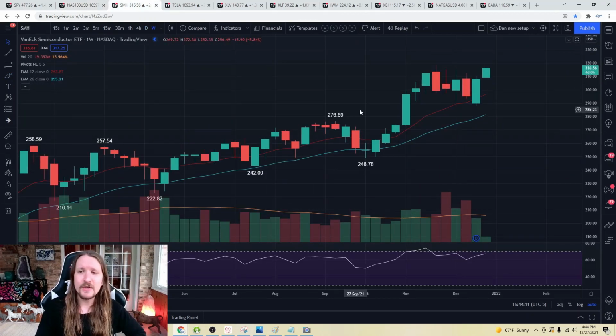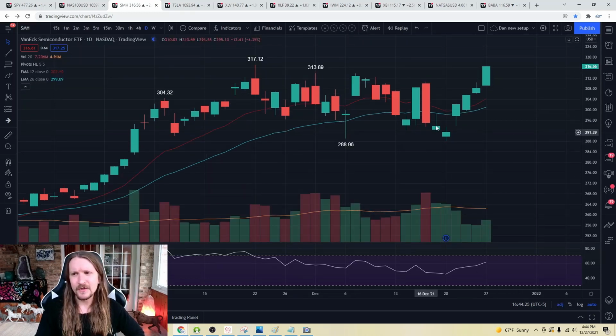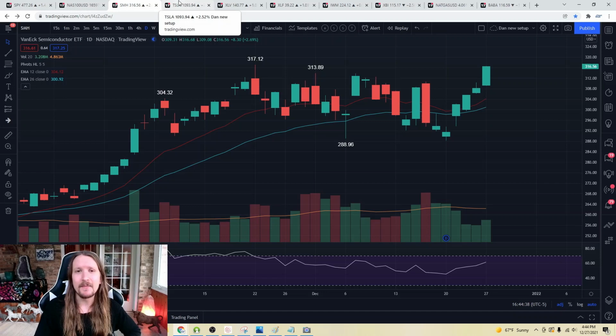Semiconductors benefiting from QQQ strength, right off weekly EMA 12. Never saw any real major red flags in this sector when there was fear in other sectors. And here we are testing the all-time high, 318.82. And if you adjust it for dividends, we're even closer, 317.12. And again, tons of space for the daily high or low. Any name that looks like this, we're going to be watching hourly oversold conditions for a bull entry opportunity the next time they come around.